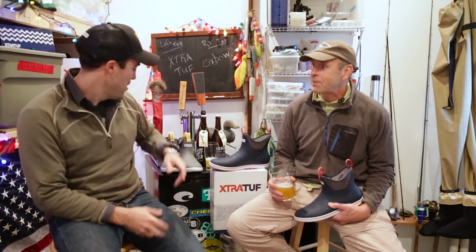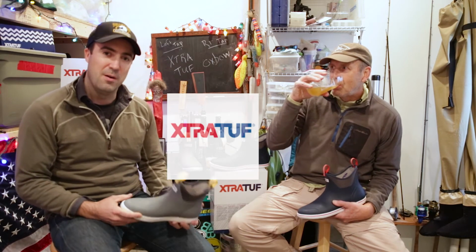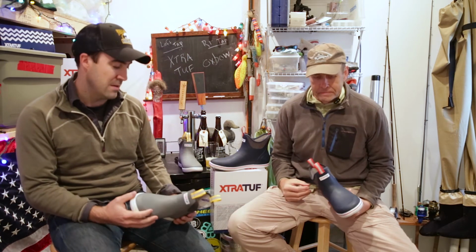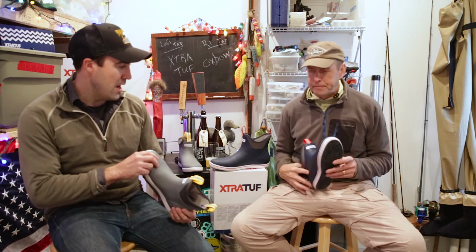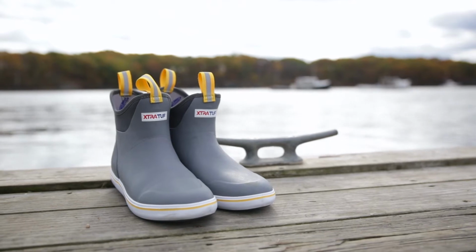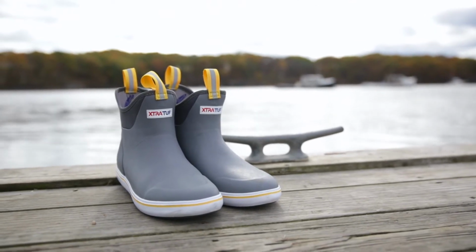So let's talk about the Xtratuf boots. What we're talking about today is the 6-inch ankle boot. This is a new introduction for Xtratuf in the spring 2016 line. Andy and I have been trying them out this fall, striper fishing here on the Maine coast, Massachusetts, Cape Cod, and I just love these boots.